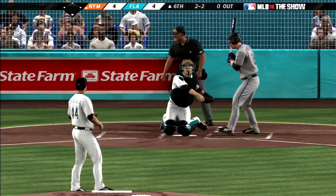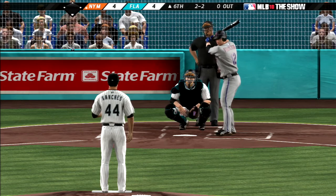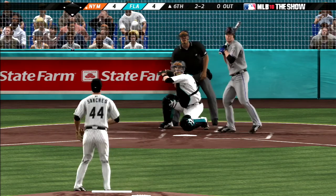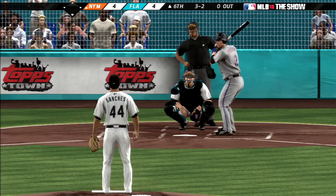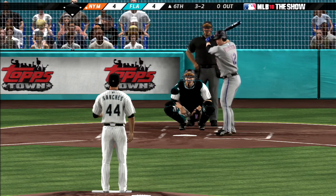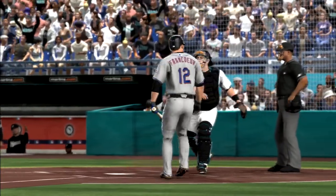The 2-1 pitch is a fastball swung on and missed, 2-2. And that's low, so a good eye there as he works the count back full. And you can't understate how important a leadoff base runner would be in a tie ball game. So this is a big pitch right here. The 3-2 pitch. Now a changeup locks him up as he looks at strike 3 called.